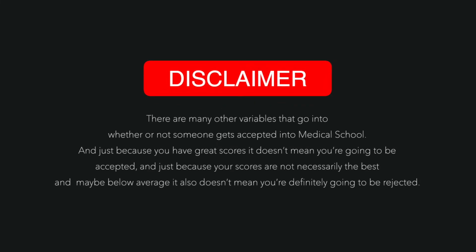Now a quick disclaimer before we get into these numbers. There are many other variables that go into whether or not someone gets accepted into medical school. And just because you have great scores, it doesn't mean you're going to be accepted. And just because your scores are not necessarily the best and maybe below average, it also doesn't mean you're definitely going to be rejected. Having worked with hundreds of students, I see just about any combination that you can imagine.